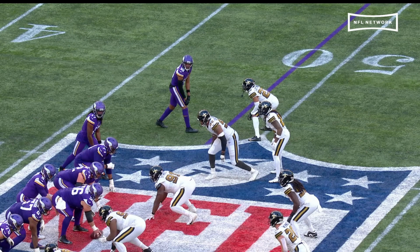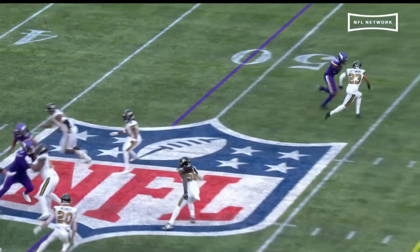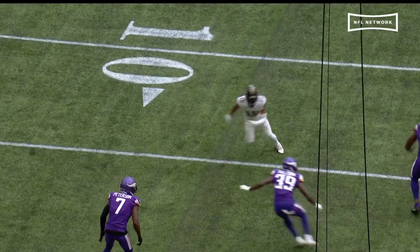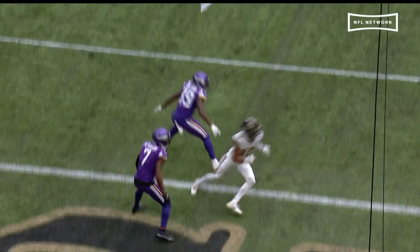Get all the way up on his chest, but this matchup has been huge all day. 23 on 18. He's right in his hip pocket. Ball a little high for my liking. Almost got punched out.